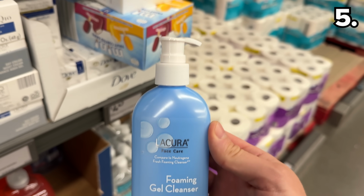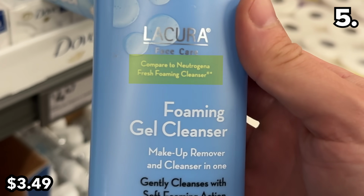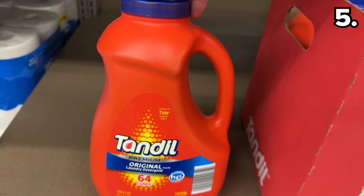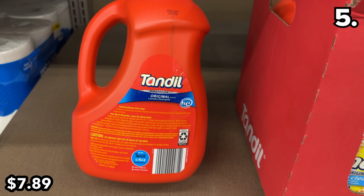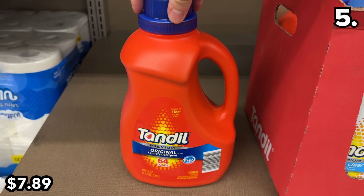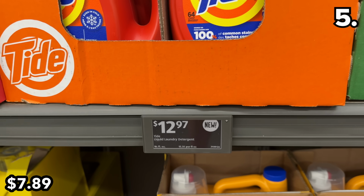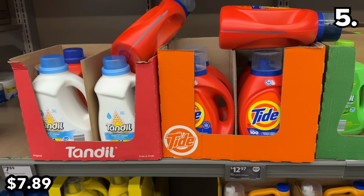This new foaming gel cleanser at $3.49 is an attempted replica of the brand name version from Neutrogena. We used this Tide dupe right here for $7.89 at a recent vacation rental. This did a solid job for my 2-year-old's clothing that often eats the dinner with him. This costs almost half of what the Tide branded options sell for and happens to be placed on the shelf right next to the real thing.